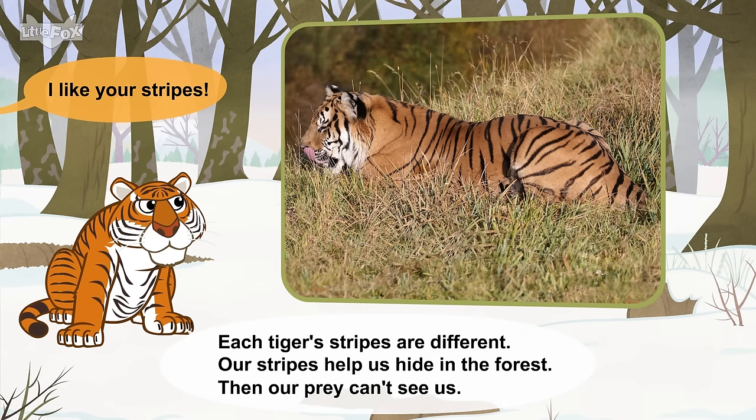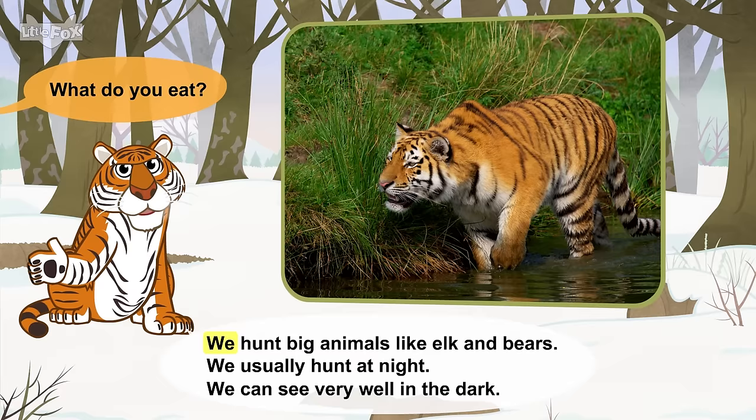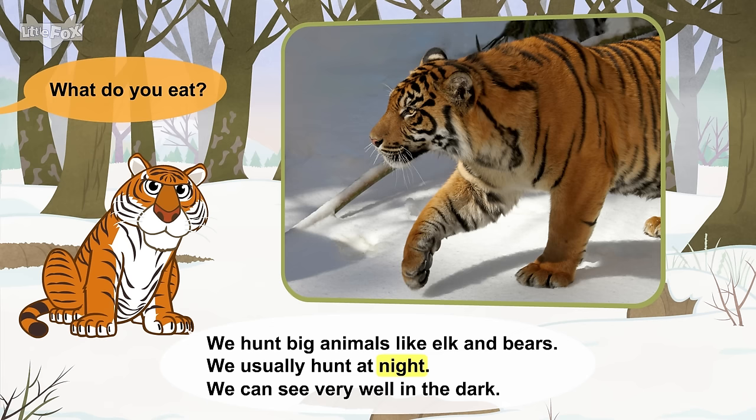What do you eat? We hunt big animals like elk and bears. We usually hunt at night. We can see very well in the dark.